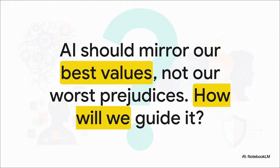We are at such a pivotal moment right now. We have this chance to create AI that reflects our best values: fairness, equality, justice. But if we're not paying attention, it will just as easily amplify our worst prejudices. So the final question really isn't about the technology. It's about us. How are we going to choose to guide it?